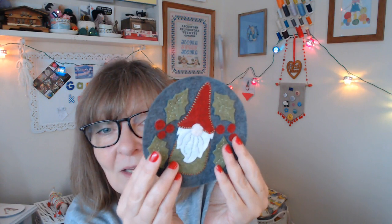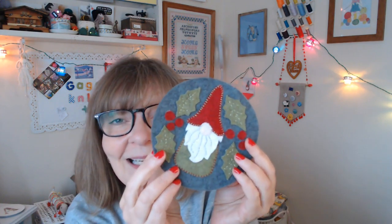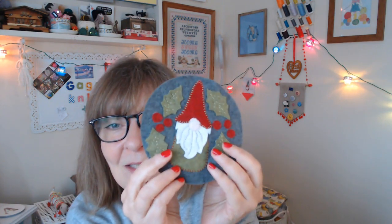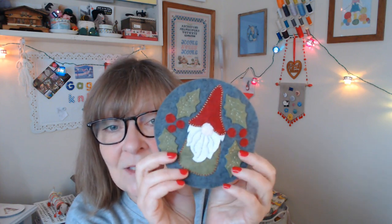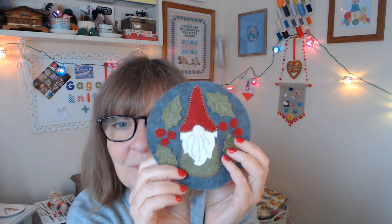And well, I don't know. Would they just be for Christmas? Look how my nails match. Perfect. Because it's holly and berries, it could be all winter. I mean, he's not Father Christmas, is he? He's a Tomte. So we'll see. So there's that.